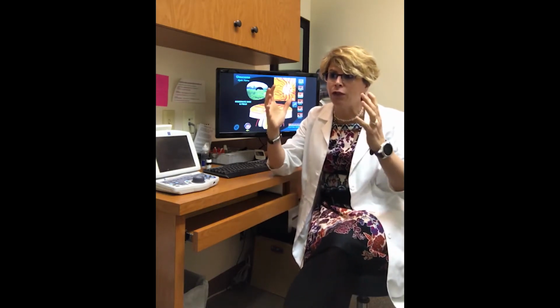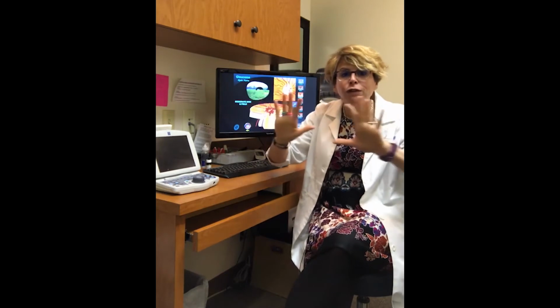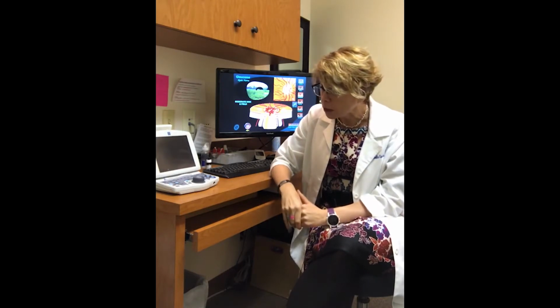That's when we do something called the visual field test, where we measure the function of your optic nerve. You're sitting in front of a bowl and lights of different intensity come on, and you click the button when you see the light. We can map what your field of vision looks like and see if any areas are affected. That's the main way to diagnose and screen for glaucoma.